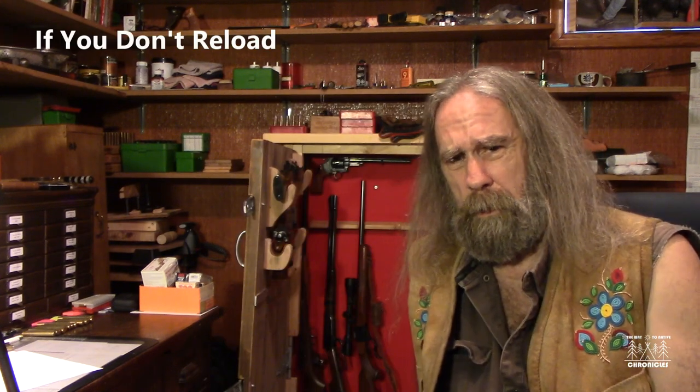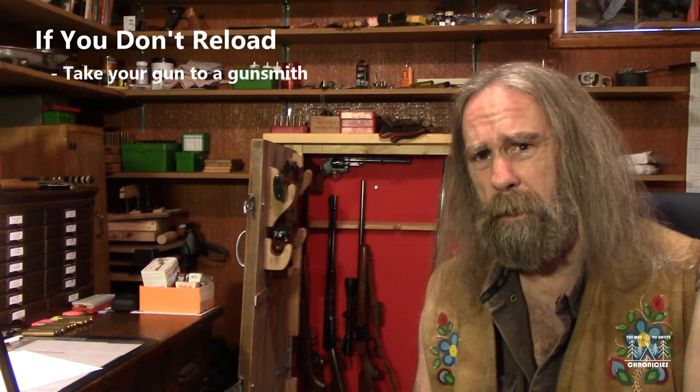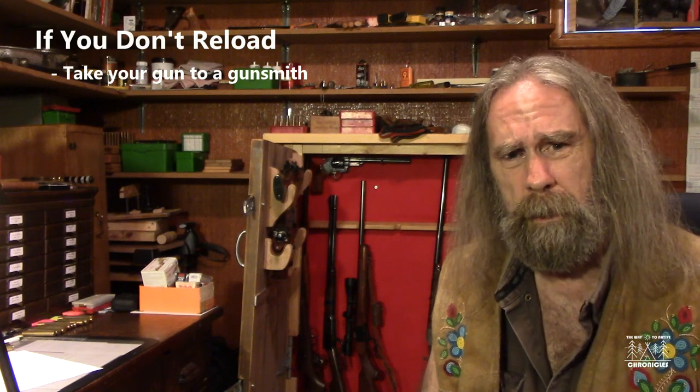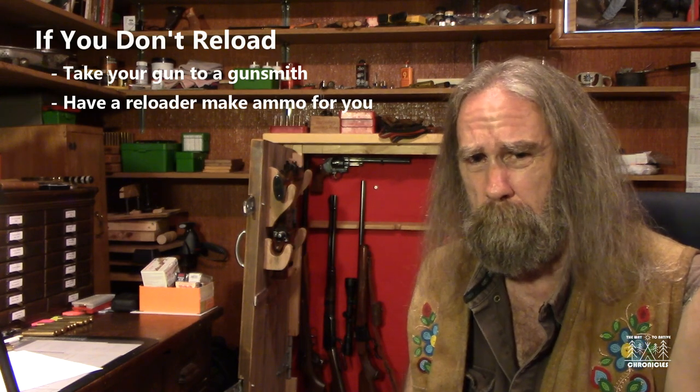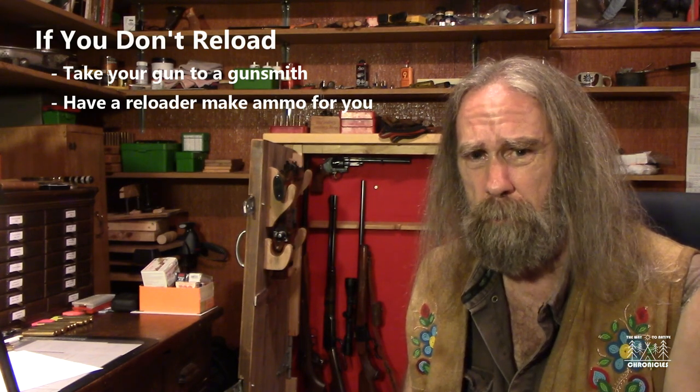So to wrap up, if you are having a problem with cartridges not firing reliably in your rifle, or if you're having a lot of case head separations due to headspace, what are the solutions that are open to you? Well, it depends a little bit on your situation. If you don't reload your own ammunition, you've either got to take your rifle to a gunsmith and have the headspace adjusted. It's something that can be done. It'll cost you a few bucks. Or you can have somebody who is a reloader tailor-make some ammunition for you.